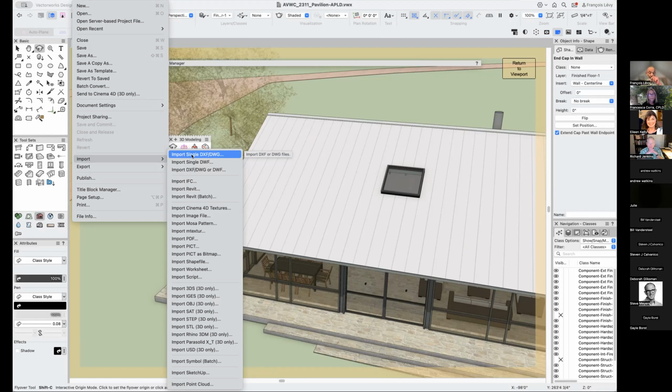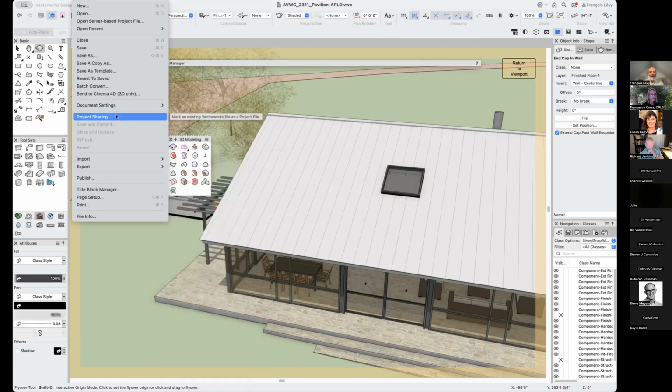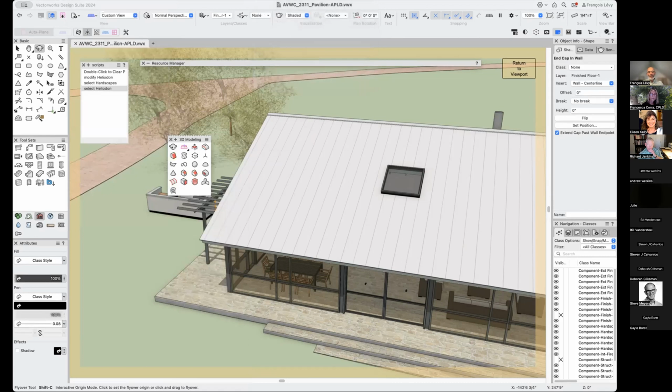And is there a way maybe to take the old file and open it as a PDF and then import a PDF back in the new thing? No, but one thing you could do, and not everybody necessarily wants to do this, is there is a batch convert command in Vectorworks. Oh yeah, right. I forgot about that.